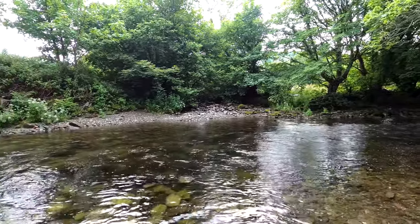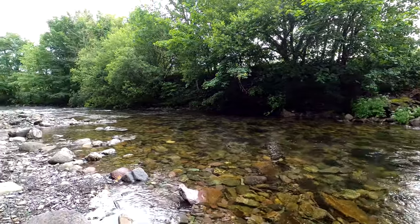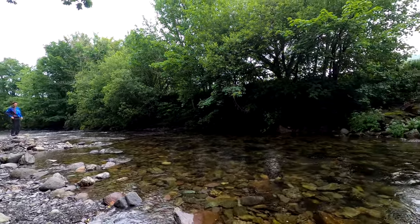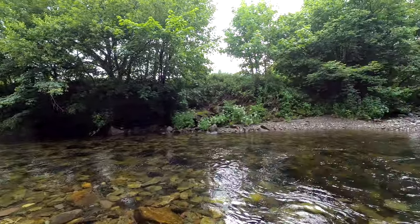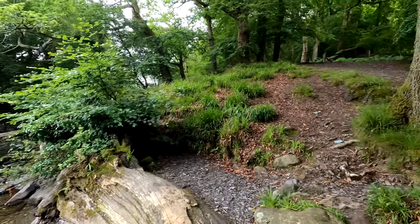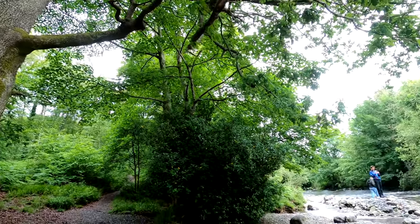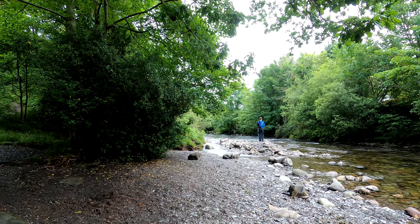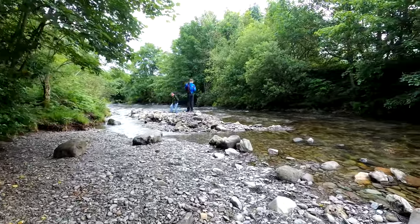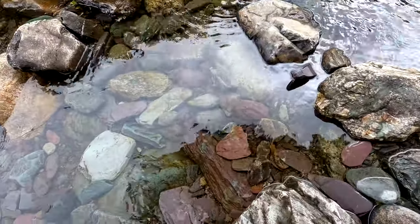So we've moved up a little bit along our path from Bethesda. I've actually got family with me on this bit, so I'm sort of leaping across. So we've just come up from the edge of Bethesda, and we're going to follow the river up into Penrhyn Quarry, and then up a bit further towards Snowdonia. It's not a very long river, it's only about 7 miles long, and it starts from the Llyn Ogwen. Look how clear that water is.